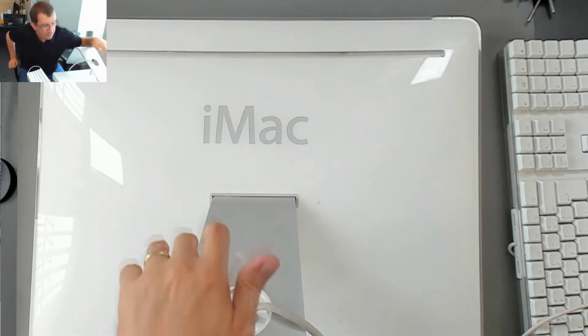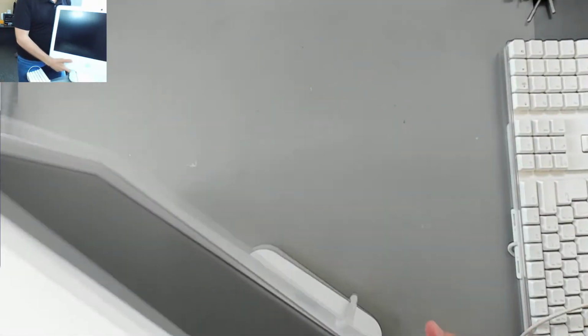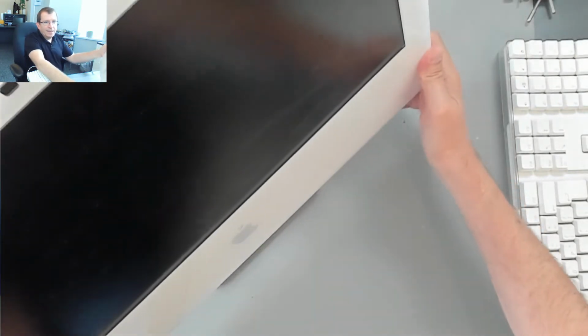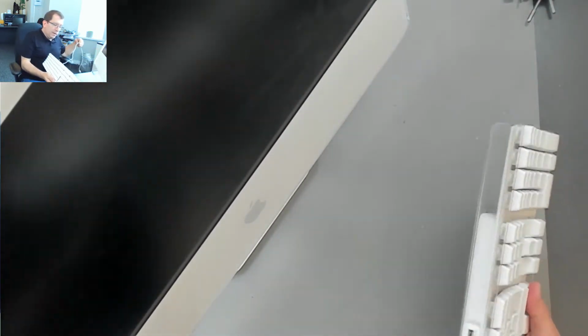find out. It's heavy. This thing, I don't know how much it weighs, but it's heavy. I'm gonna plug it in, plug in the keyboard, and see what happens. Oh, I might just use a wired mouse on this.